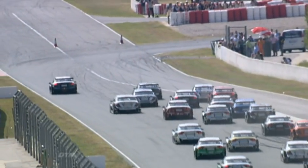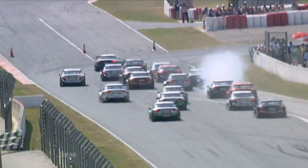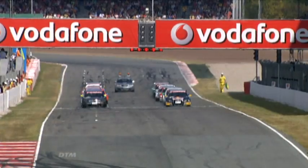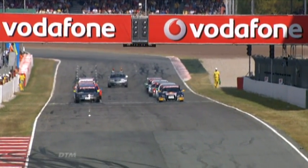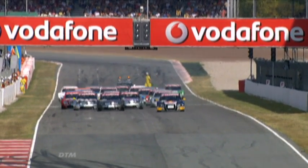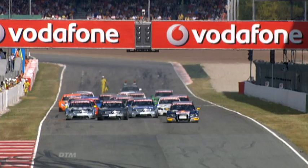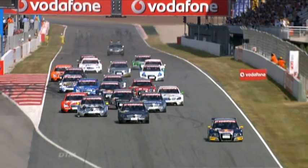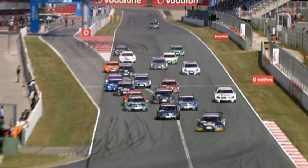And trying to see what happened further back with Gary Paffett. There's the lock-up. Well, we couldn't quite see what the result of that was, but Paffett obviously tangling with Christensen in some way. Paffett is in the blue car. If you concentrate on him, let's see what did emerge from this first corner incident.